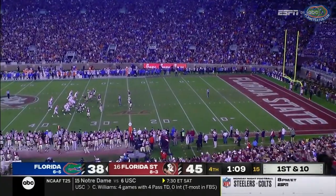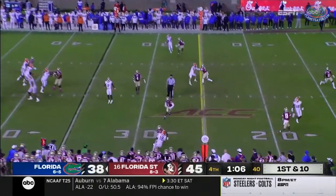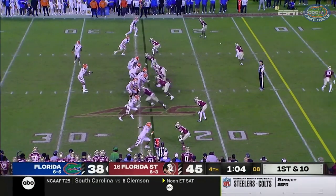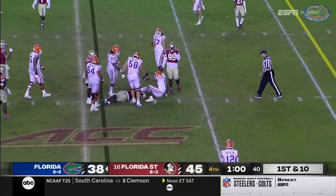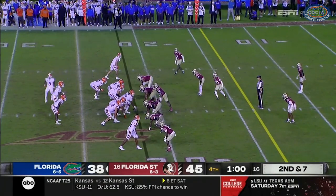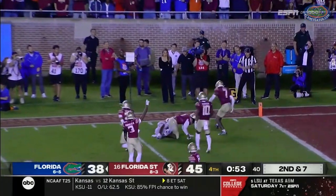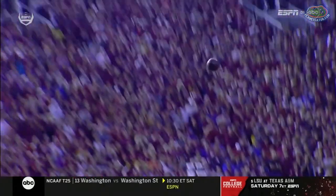A lot of credit to these two young signal callers. Seminoles load up the box. To the outside. That's caught. And that's Xander's questionable pass interference call. Johnson goes wide. Richardson, quarterback run, and drags a man with him forward. Richardson to the air. Downfield, caught by Douglas. Loses his grasp for a moment, could not complete the catch.